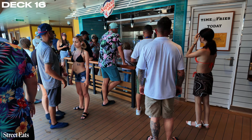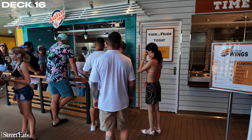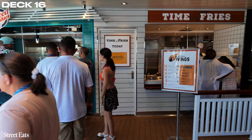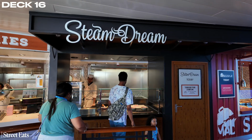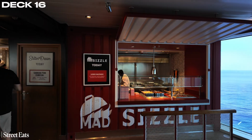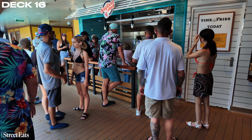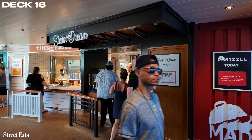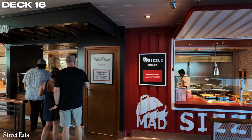So now that the hunger hits, you're surrounded by nothing but food on this floor. So the first stop is going to be Street Eats. So this is Carnival's little row of snack shacks that's serving like some bold, global type of street foods. You're going to have the Seafood Shack. You're going to have the Steam Dream. You're going to have Time Fries. And you're going to have Mad Sizzle.